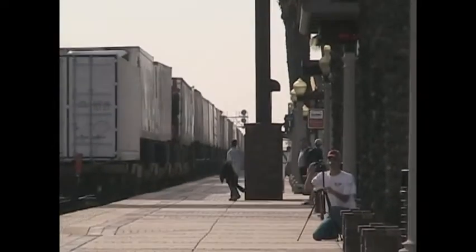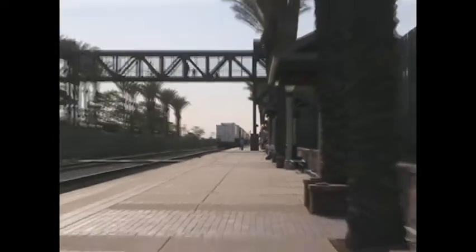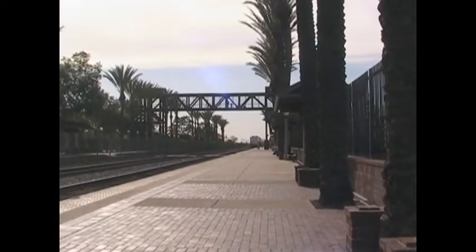Whoa. And there's Railfan 101 getting a shot. There goes that freight west.